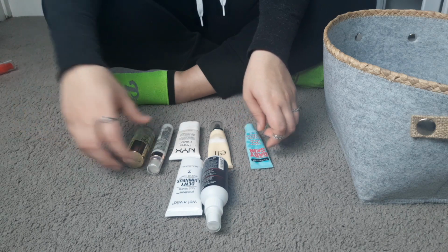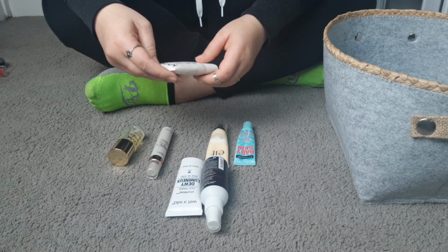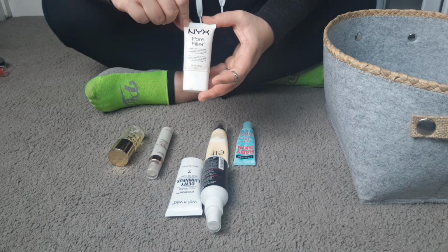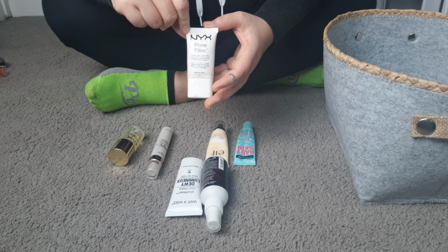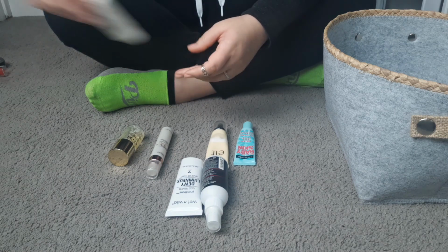And then, let's see. Another one that I've really been enjoying is this NYX Pore Filler. I don't have large pores at all, but when I use this, it gives me a silky, smooth canvas for my foundation to go on. And I've been using it lately and really liking it, so I'm going to keep that.